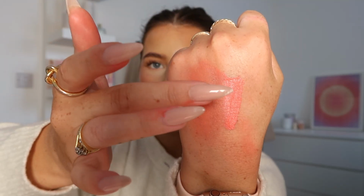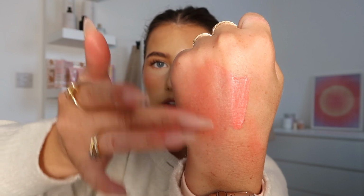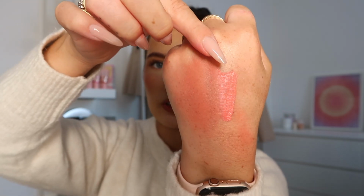Something else that I really like about this blush is that it's like a whipped mousse texture. So it's not a cream, it's not a stick, it's not a powder, but it does have that moussey texture, which means it's super blurring and easy to blend. This is what it looks like blended out. You can see I've blended it more towards this edge, and this is it swatched here.